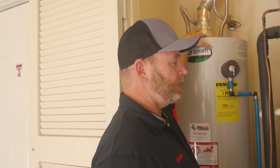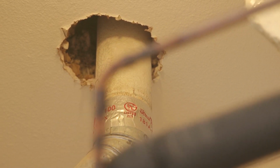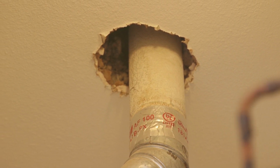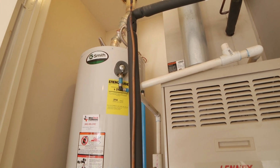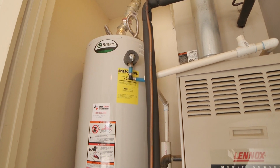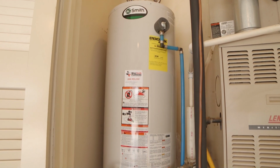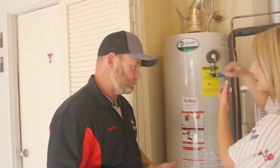If it's a gas water heater like this one is, the vent, we look to see if it's got a 1-inch clearance where it goes to the ceiling. And then we also get up in the attic and we look at where it goes to the roof. Make sure there's a 1-inch clearance going through the roof so that there's not any place that it could be touching against a combustible material that it could catch on fire. Because that gets really hot.